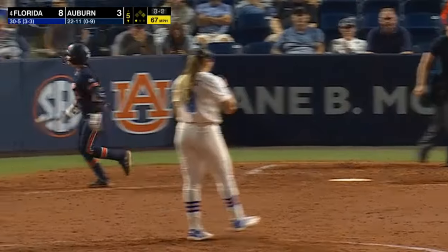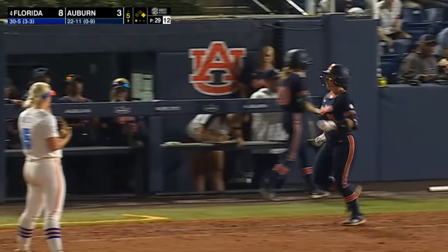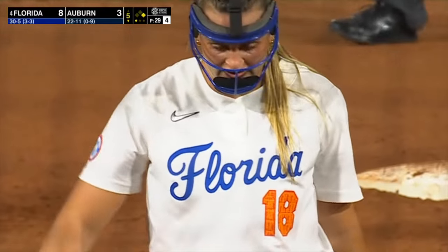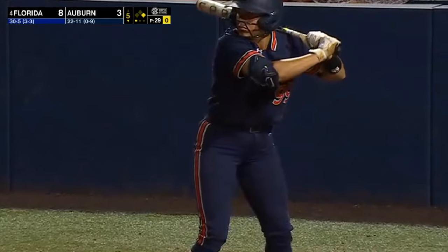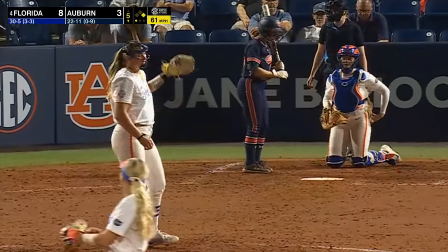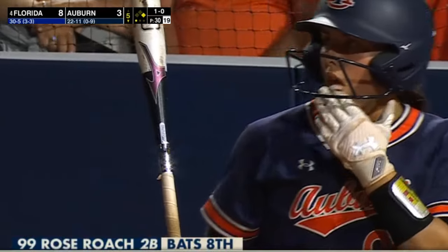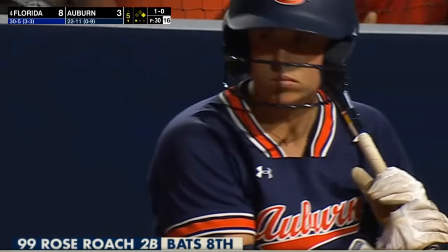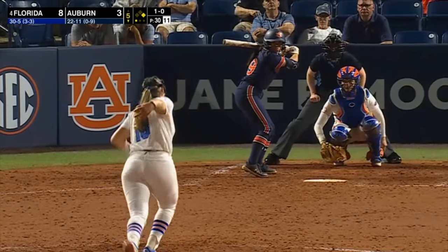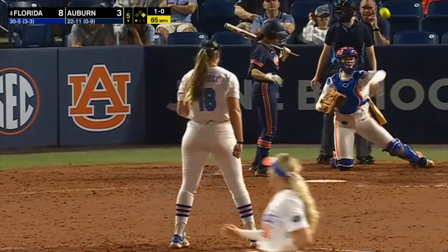Ball 4 to Kylie Brockman. She safely reaches. As Rose Roach will come up to the plate. Rose Roach, a single and a walk to her name today. She'll take this one low for ball 1. Low in the zone, ball 2.